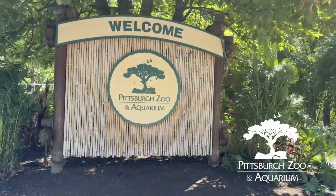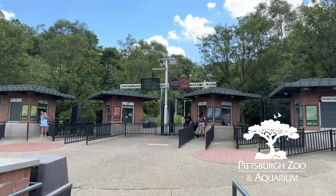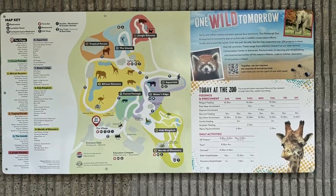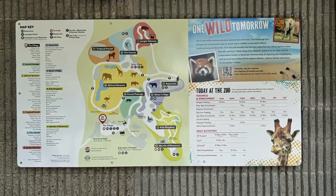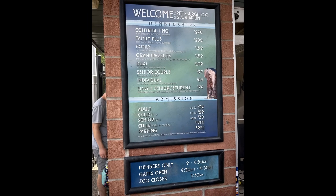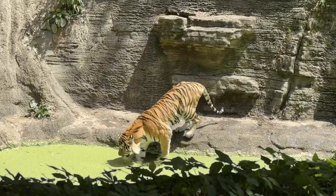So here we are at the Pittsburgh Zoo. For your birthday. For my 40th birthday. It was a very interesting way of getting in there. You have to go up an escalator to get to the top of the zoo, but as long as you're not claustrophobic, you shouldn't have a problem. Or have any motion issues.